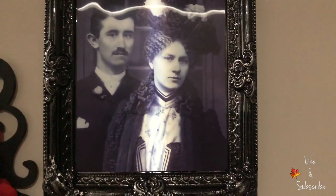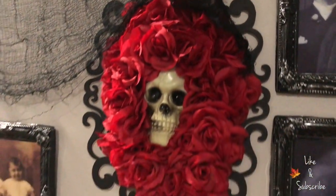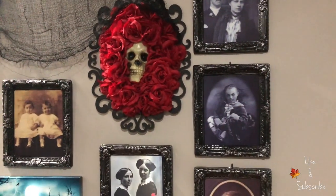Sorry, it's really high up. There's those, and then there is the rose wreath that I made. I'll link that one down below also.